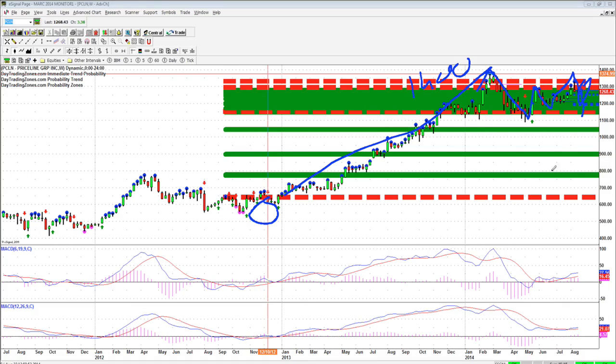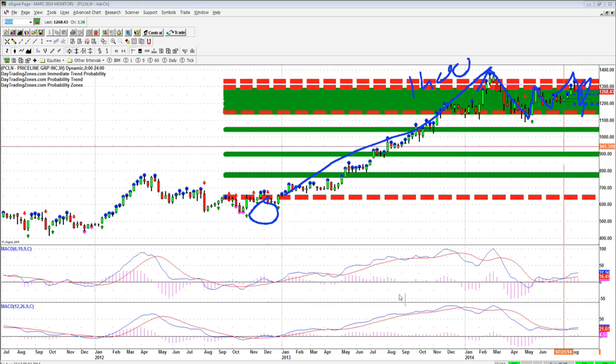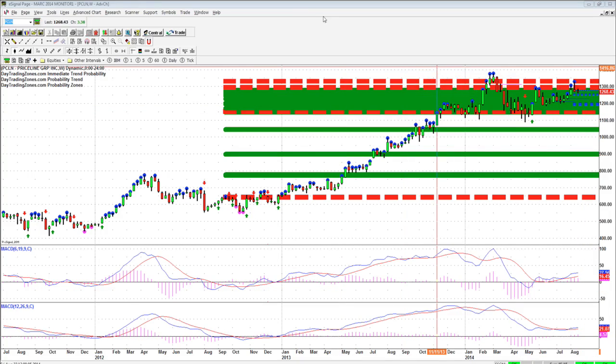Is the next retest failing or holding? This is the next question. The most important support right now is 1250 on PCLN. If 1250 passes, we're going all the way down to 1200. Okay, hopefully those things were helpful, everybody.